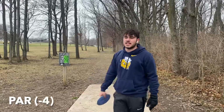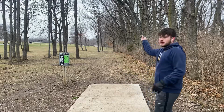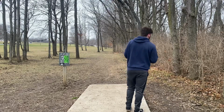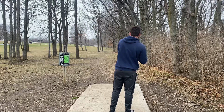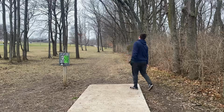Tapped in a par on that last one. It's gonna be hole 13, 300 feet. It's straight through there, but I'm gonna go the hyzer route with the Thunderbird on the forehand. Just gotta beat these trees on left of me. Right where I'm aiming. Got it.